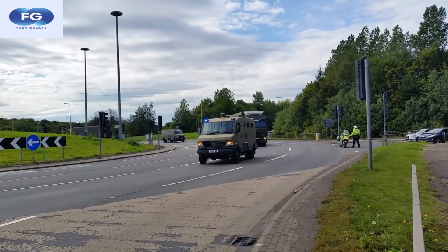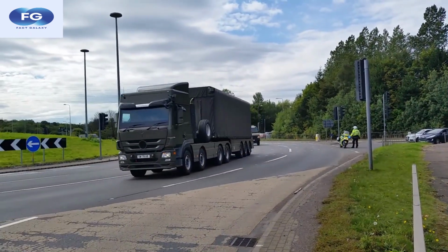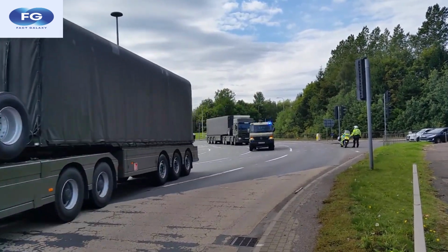How does a superpower country like America transport these nuclear weapons? Which vehicles are used in this convoy? And if an attack occurs, how do the federal agents handle it?